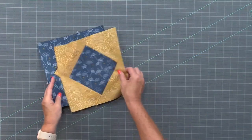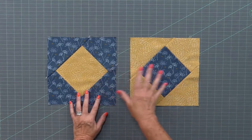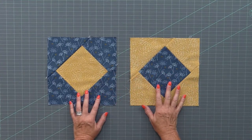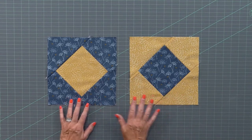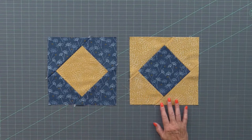So now that we have our blocks done, you might not have all of them done, but because I like to make a few blocks and then do my trimming and then keep going, here is where we're at. We have our blocks done from taking you through step four of the construction.